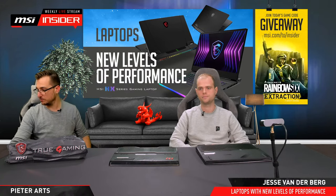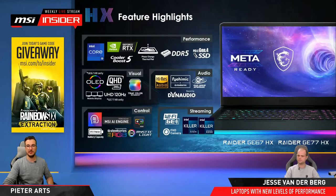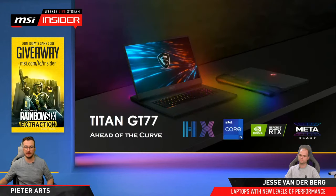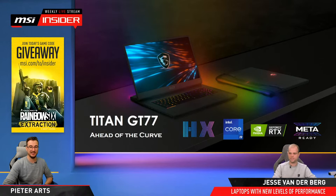All right. So basically, we can recap quickly. We covered the Raider series now. Here you have again just a summary of the main features. And I think now we're gonna move on to the next model. The Titan. Yes, the Beast. I see a lot of people also asking about it, so it's time to move on. Definitely, we're gonna get to that as well.